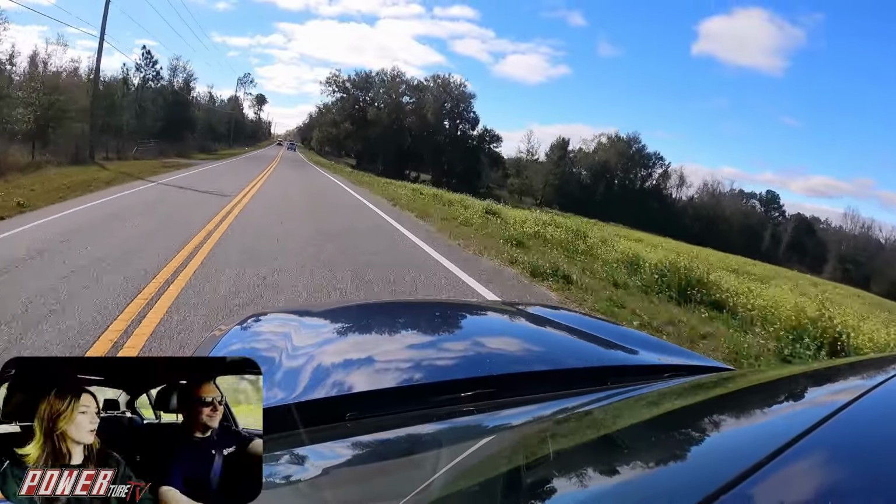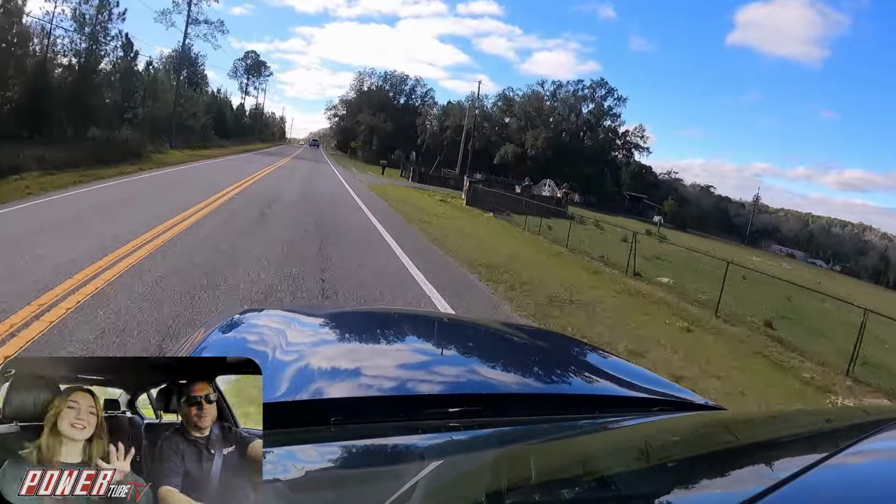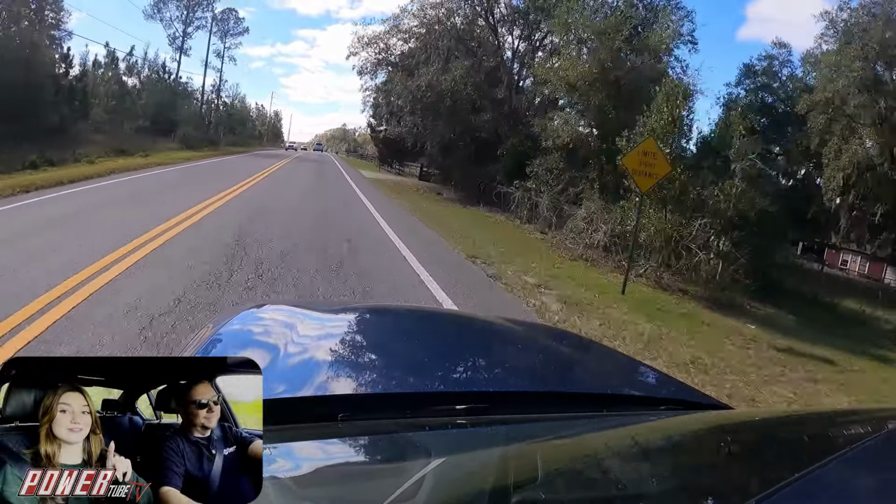Let's do it. Take one. Okay, so how long have we owned this car? 4 months. That doesn't mean that we don't like it, guys. We actually love this car.